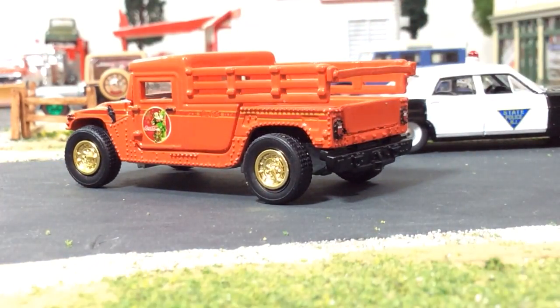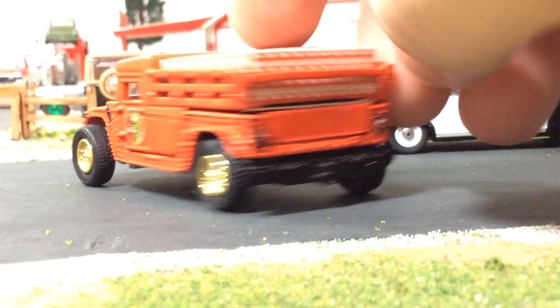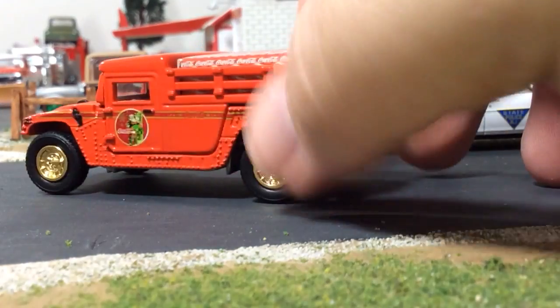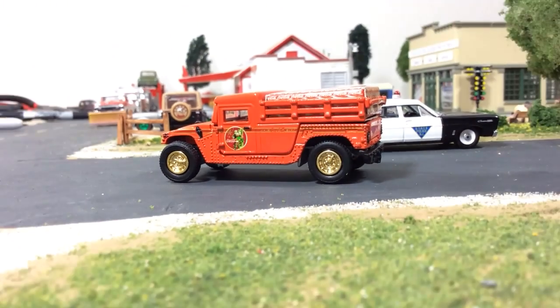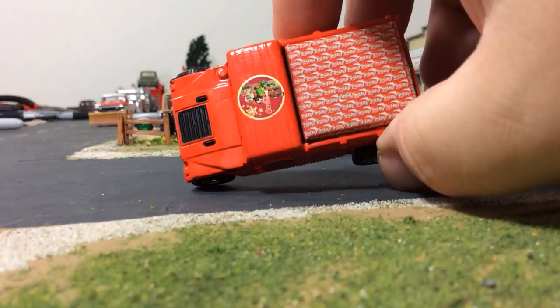Just an awesome truck. And the cool thing too is it comes with this, which basically just makes it look like it's hauling a whole bunch of cases of Coca-Cola. So that is sick. I like this truck a lot. That's pretty cool. So I don't know if it's a White Lightning. I tend to think that it's not, but it could be. They have done these gold wheels as the White Lightning feature on other castings that I have. So I don't think it's necessarily likely that it is, but I will find out for sure. Either way, I'm happy to add it to my collection.